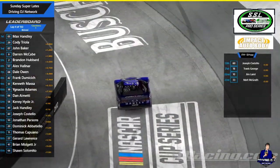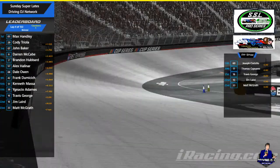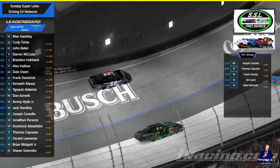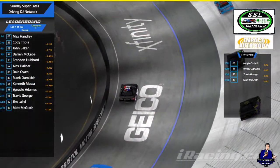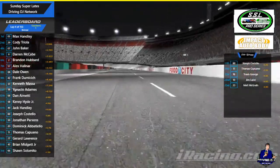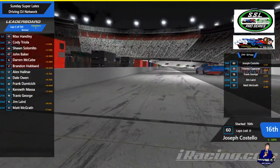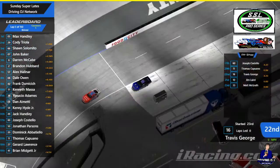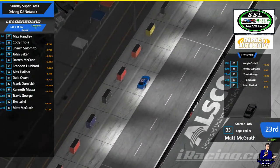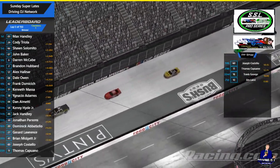All the cars on pit road here. 4 of them making their way down. Costello making his way down. There's 2 pit lanes here, so they gotta go in one, come and wrap around, hit in the next one. Stopping in his pit stop. George making time again. He was on pit road in his heat race. Matt McGrath as well, but right now Max Handley gonna be your leader.